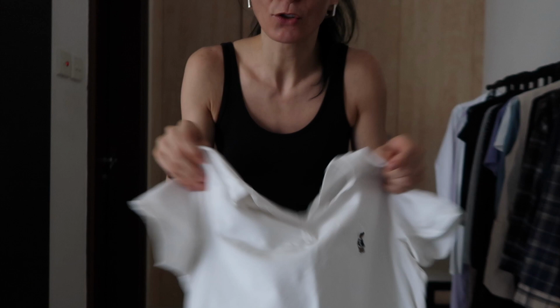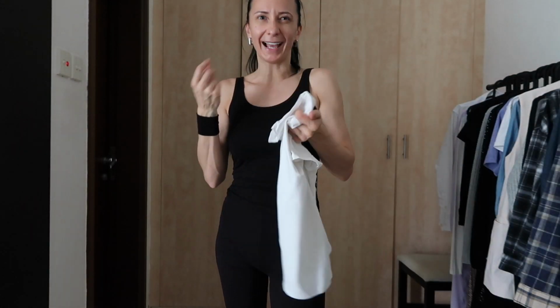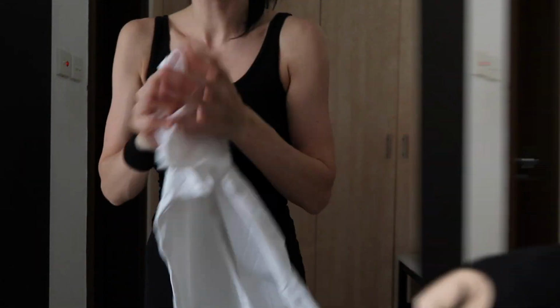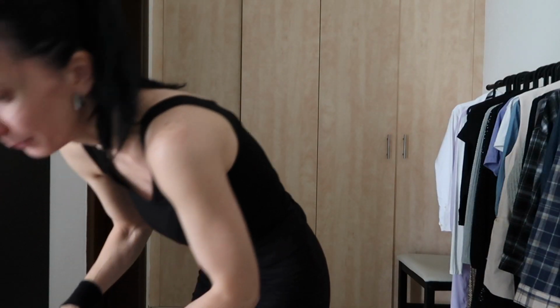So yeah, this is more short just because I wear it when I'm wearing high-waisted jeans or I want to tuck it in. So yeah, it's something nice to have under. It gives that basic t-shirt that you need. So yeah, one more for the win. And then here, you guys, I have blouses.